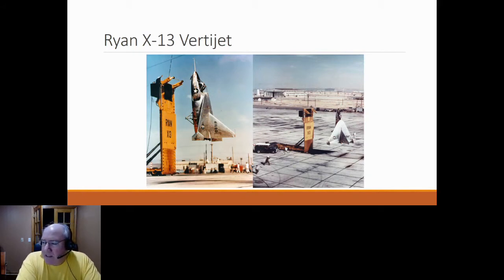And you can see at the top of the picture on the left, at the top of that board or the platform that says Ryan X13, there is a cable at the very top. And if you look directly underneath the nose of the X13, you'll see a hook. And so that's how that basically operated. The aircraft would power up its engine, take off, and then on its way back, they would have the catch cable deployed, and the pilot would have to hook on there.